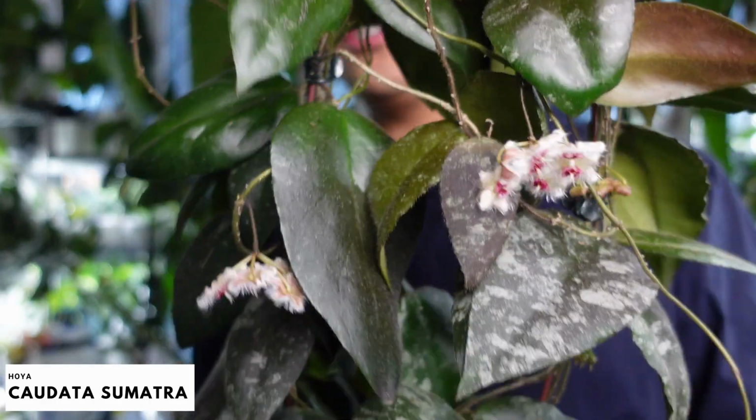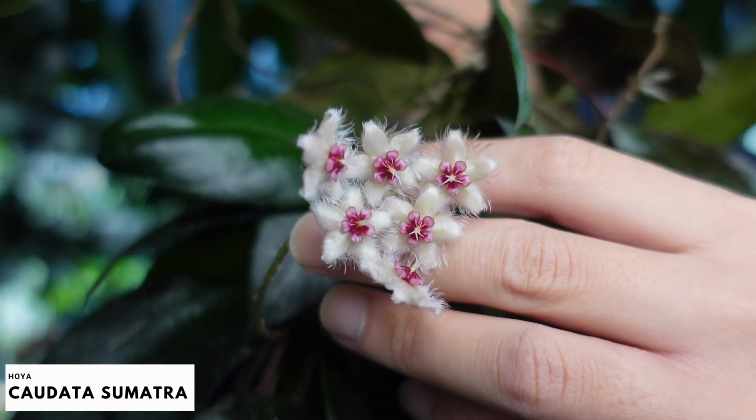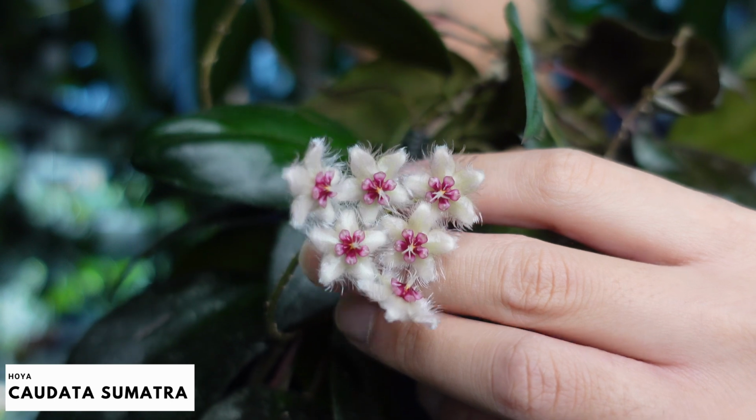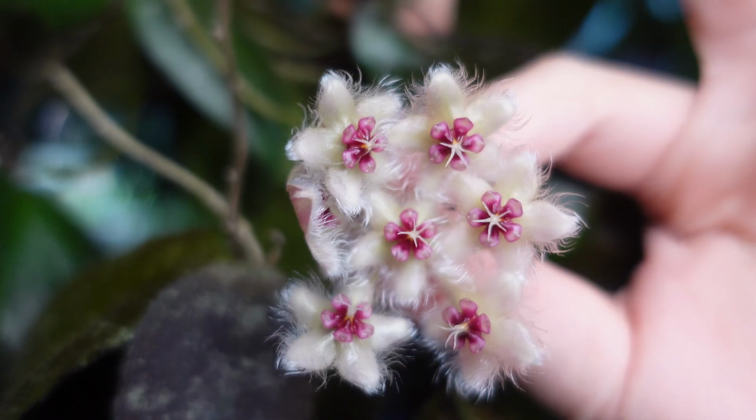I'm gonna show you the Hoyas that are in bloom currently. I'm very excited because I know I showed this on Monday. I've waited for this moment. Ooh, so soft, y'all. Hoya caudata sumatra. First of all, that looks so beautiful. Look at that. It is so beautiful. So that's one. The second one, wow.